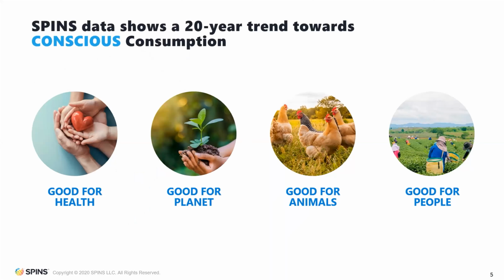And going off of that concept, we have a single and fairly straightforward question. What product qualities are being sought by shoppers? Over the past 20 years, Spins' data has shown a major incline towards conscious consumption. Shoppers are looking for products that make an impact. They want products that have an impact on their health and wellness, their ability to live a better and more vibrant life. They want to ensure that their purchases have a positive impact on the environment.